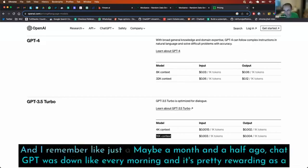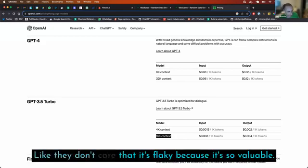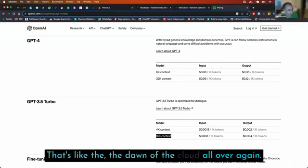And I remember just maybe a month and a half ago, ChatGPT was down every morning. And it's pretty rewarding as a software developer to be able to make something that can go down a lot and still people will trip over themselves trying to use it. They don't care that it's flaky because it's so valuable. So kudos to the inventors of this stuff. But it's a whole different set of tools, like the dawn of the cloud all over again.